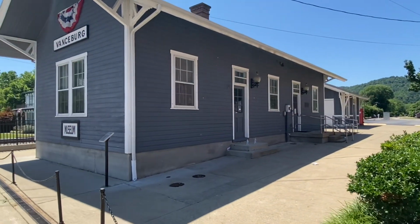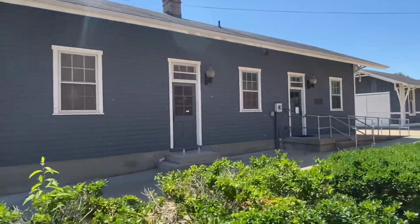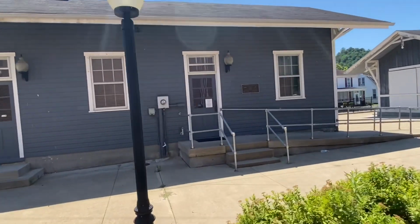All right, I'll just sort of walk around it and pan. It's pretty small, probably about the size of the Oak Hill depot. Maybe it's a little bit bigger. Oak Hill is pretty small.